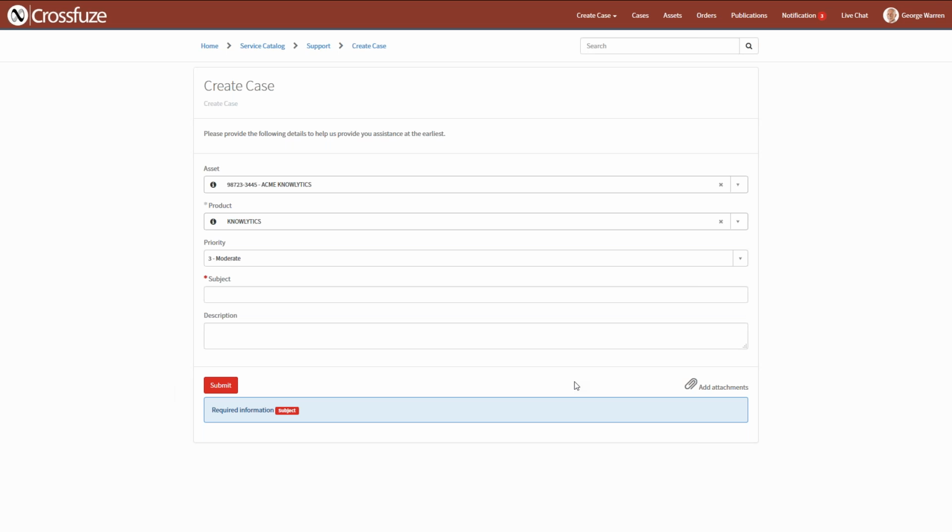Also, once a case has been submitted, ServiceNow will confirm the creation of the case via email to the client. So they will be able to keep track of the case. They will have a unique number. They will also have a link that will directly take them to the case. Let me go back to the home page.